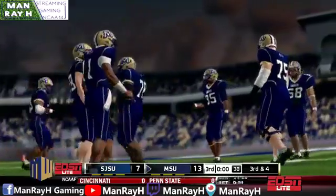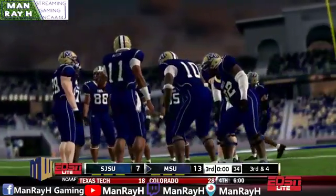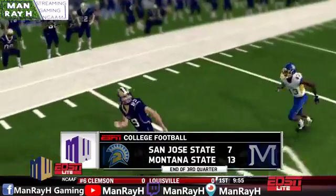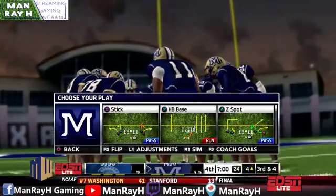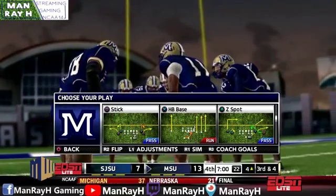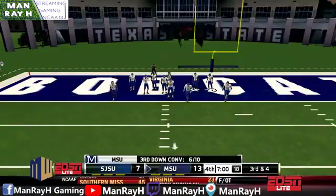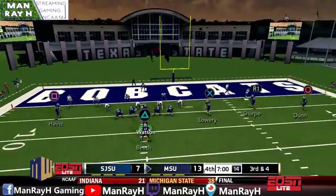Fourth quarter. So with one quarter remaining, the Bobcats lead 13-7. Score here should end it though. Third and four. Great three quarters of action, tight ball game, and now it's the fourth quarter, and this will decide it.